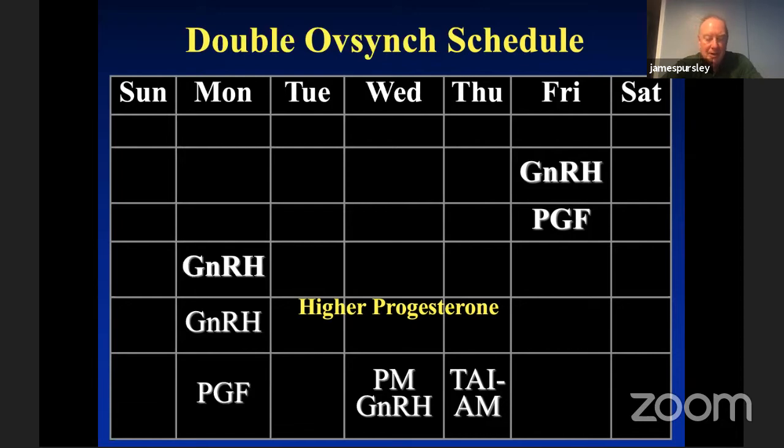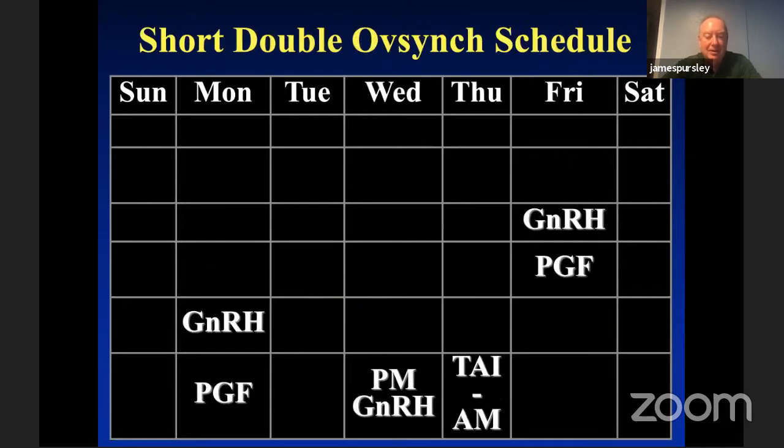Then they changed the protocol around so they could get low progesterone. And you don't want to do this. Don't take a picture of this. Don't remember this. All this did for their study was to get cows under very low progesterone between the time of the GnRH and the prostaglandin. So by the time you get to the prostaglandin of Ovsynch down here at the bottom of the page, you're at pretty low progesterone, maybe close to half the progesterone versus the scenario of double Ovsynch. So basically we took the last GnRH of the first Ovsynch and used it as the first GnRH of the second Ovsynch, and we're starting under very low progesterone. This is not a program that we use unless you want to reduce fertility in your herd.